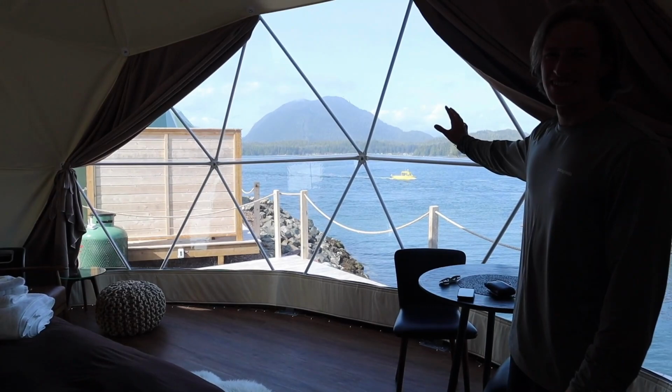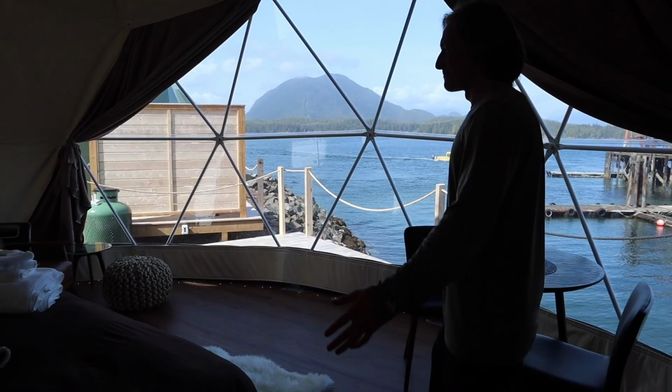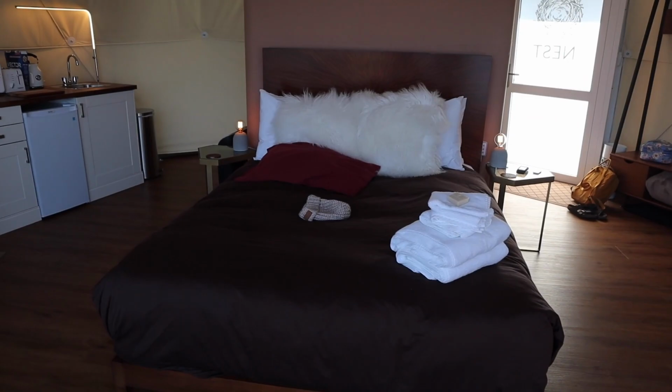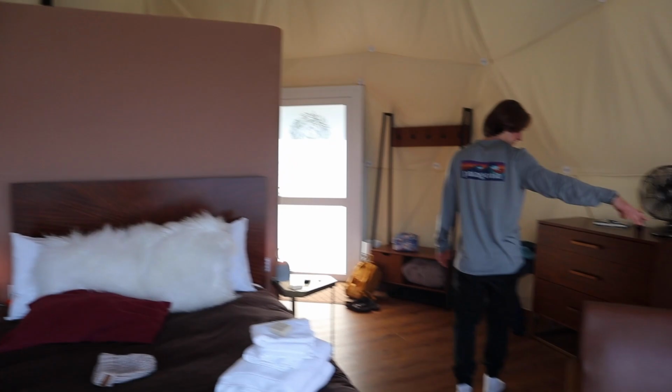Super stunning. There's a little boat. A little boat there. This is our bed. That's our bed. And then we keep walking around. Got heaters, fans, dresser, and that's it. It's beautiful.